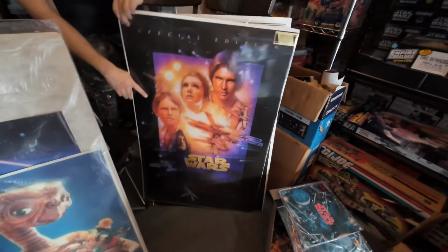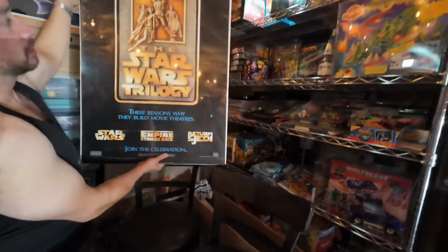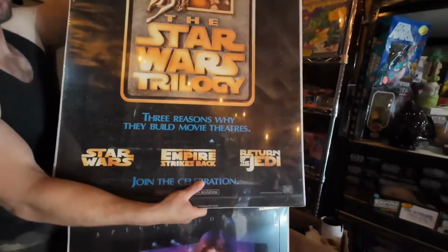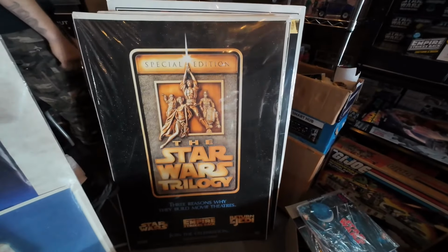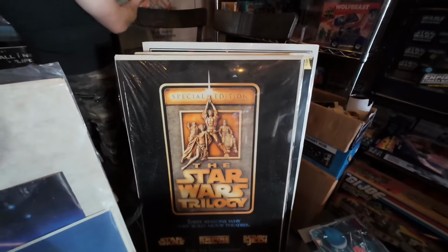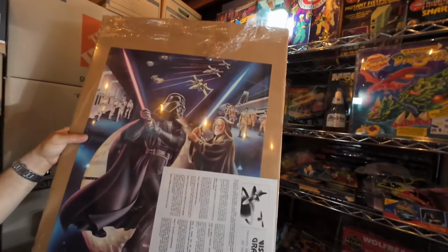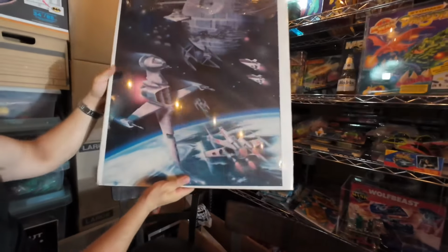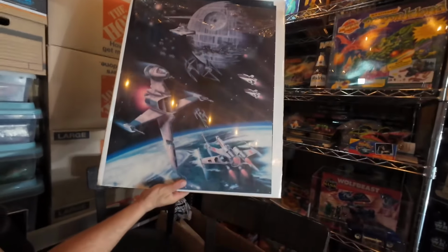This one, pretty cool. That's a trilogy. Look at it. This is a crazy amount of amazing stuff here. Oh, it's cool too. I like the TIE Interceptor, it looks dope. Death Star.